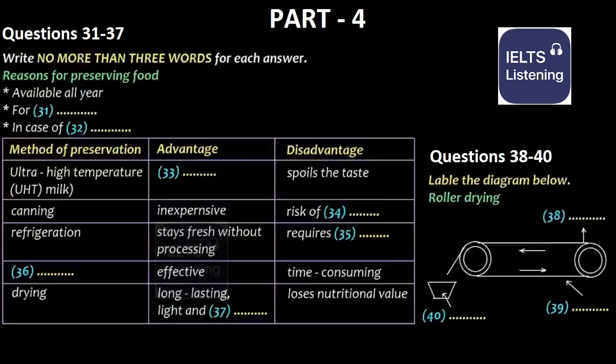Another method of preserving food is by drying it. Most foods are 75% to 90% water, so if you remove the water, the microorganisms simply can't survive. When food is dried, it not only lasts a long time, but it also becomes much lighter, which is a big advantage, as this makes it cheap to store. Though some people argue that valuable nutrients are lost in the process.